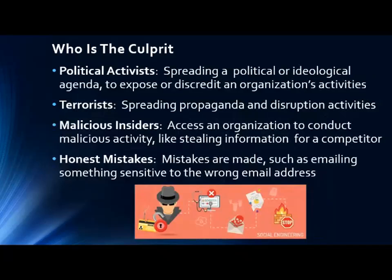Political activists are usually out to prove a point for political or ideological reasons, perhaps to expose or discredit an organization's activities. Terrorists, in a general sense, are interested in spreading propaganda and disruption, and they generally have less technical capabilities. Malicious insiders tend to use their access to an organization's data or networks to conduct malicious activity, such as stealing sensitive information to share with competitors or to get back at a disgruntled boss. And then there are honest mistakes. Sometimes staff, with the best of intentions, just make mistakes, such as emailing something sensitive to the wrong email address.